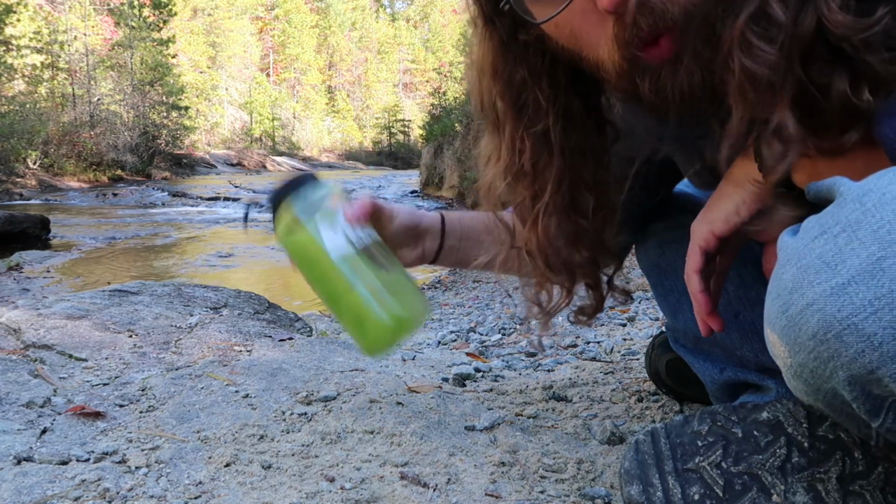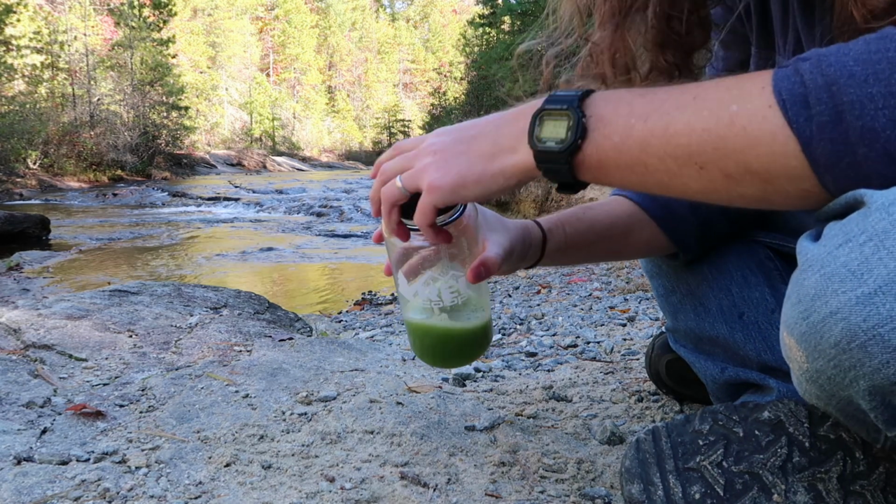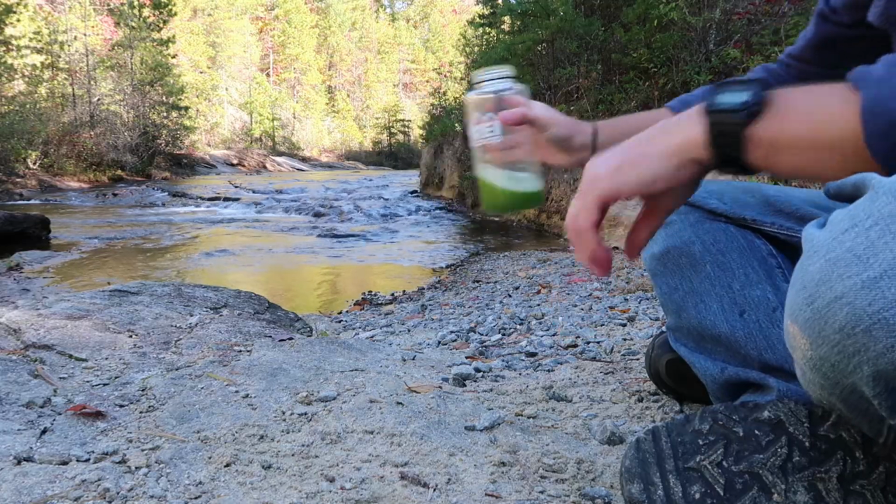Cleaning up my water bottle real fast. And then we'll get going to another location.